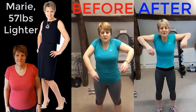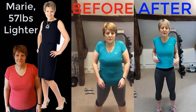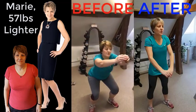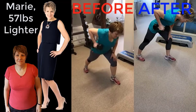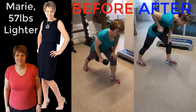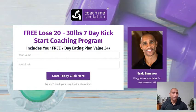So here we have Marie before and after, doing a gentle mobility warm-up routine, and then moving on to some resistance work using just her body weight to help tone and shape her thighs, before moving on to using a small light hand weight to help tone her arms and her back, all designed to help boost her metabolism, which all contributed to her being able to maintain her weight loss long term. So I think you'll agree that was a pretty good transformation by Marie.